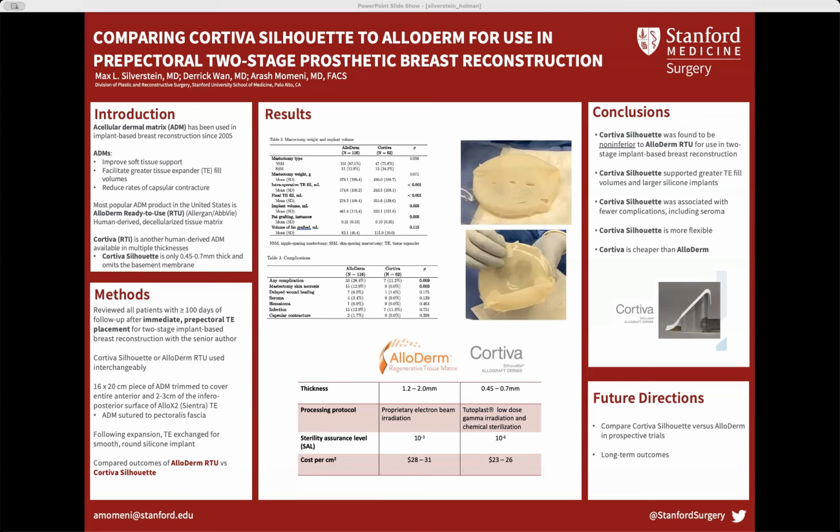In total, 104 consecutive patients with 178 breasts were included in the study. The difference in average mastectomy specimen weight between the Alloderm and Cortiva cohorts approached statistical significance. Cortiva was associated with greater intraoperative tissue expander fill, final tissue expander fill, and silicone implant volume. Cortiva patients also underwent fewer fat grafting procedures on average.